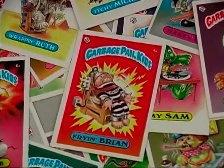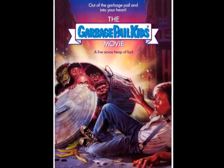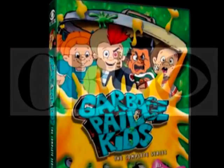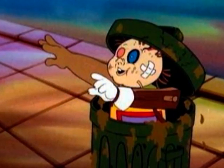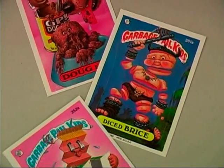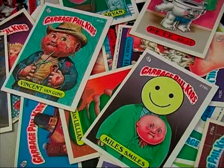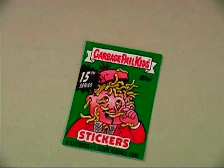But the bad news didn't stop there, because oddly enough, a Garbage Pail Kids movie was quickly produced and went on to be dubbed the worst movie ever made. The network CBS also had a Garbage Pail Kids cartoon ready to air, but quickly pulled it from their Saturday morning cartoon lineup. After the events of 1987, the card series had pretty much run its course, and the cards no longer had the appeal that the older ones had. So Topps ended the series with set number 15, even though a 16th series was already drawn up and planned.